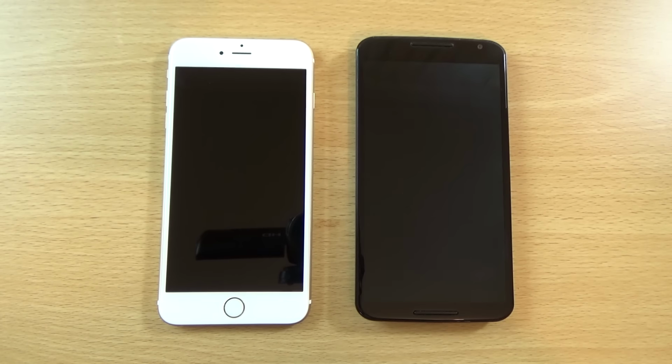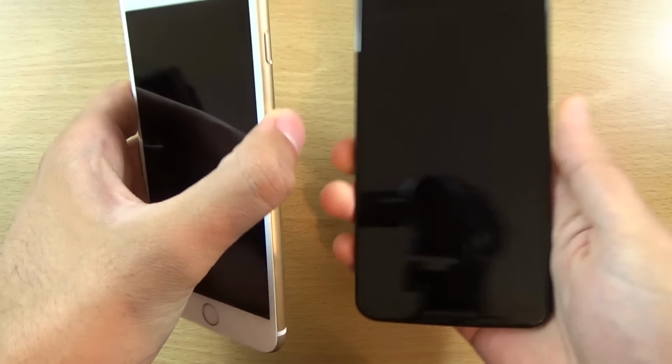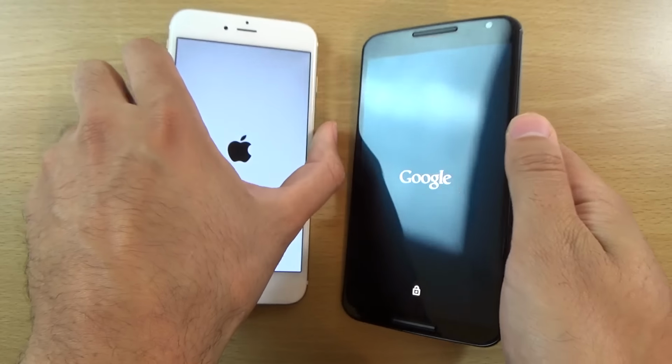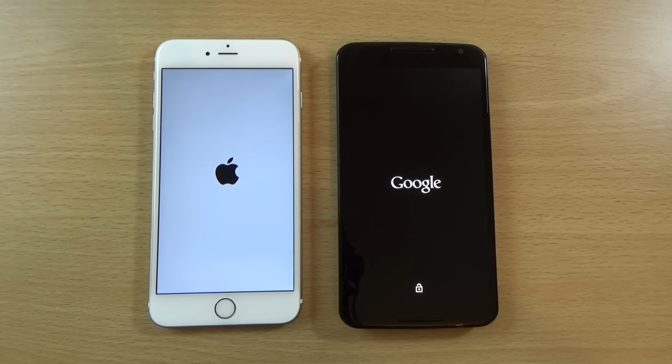Hey guys, so someone asked to see a comparison here between the new Android M Marshmallow Developer Preview 3 on the Nexus 6 up against iOS 9 Beta 5, which I do have on the iPhone 6 Plus. So we can check out the speed here of both beta operating systems. Do bear that in mind, obviously they are in beta stage, but interesting to see which one is the quickest here.